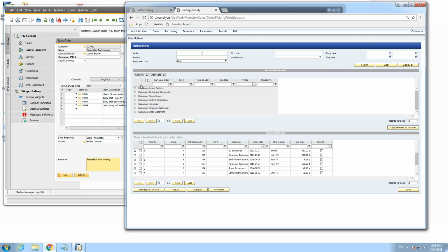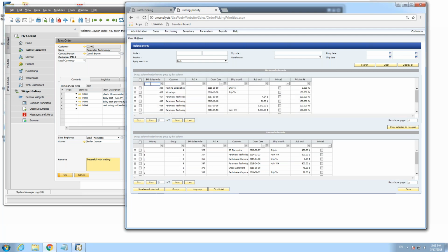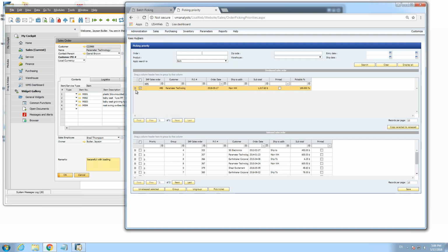When everything is ready, let me put everything back here, the customer 2. If we close this one, let's go to my sales order 495. Find it. Then you see here, this is the sales order we just put in. If I select it here with the checkbox, I can say copy to release. So now it will go to the bottom.